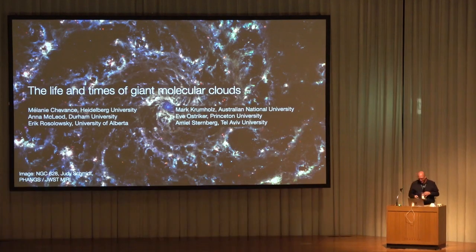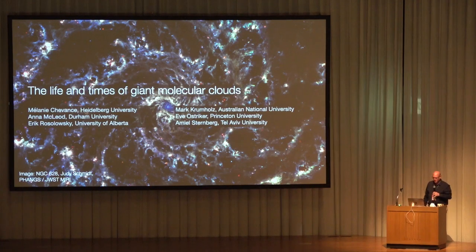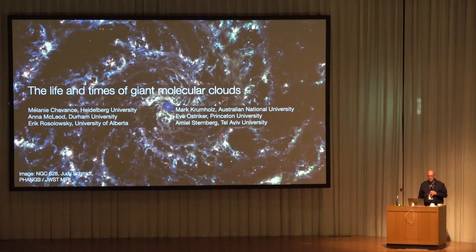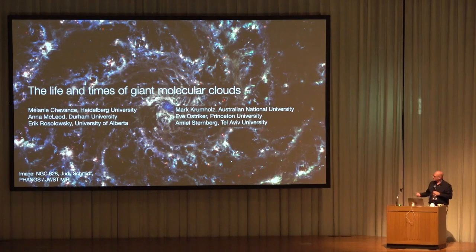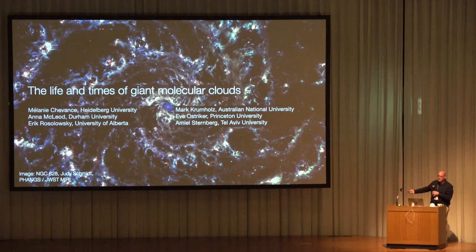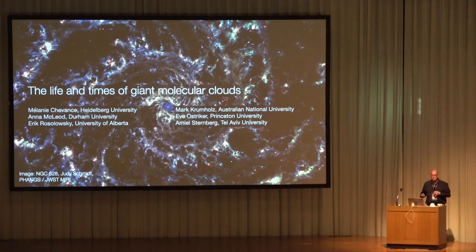So I am here on behalf of the assembled list of authors to report on our chapter on the life and times of giant molecular clouds. Now, of course, at the time we wrote this review, JWST was still on the ground, and so we did not have fantastic images like this one from JWST. I have therefore just used them as a backdrop in the talk.